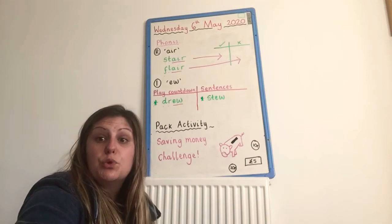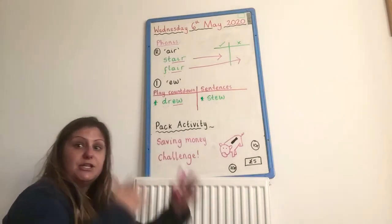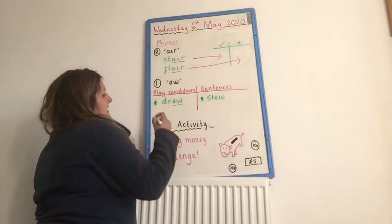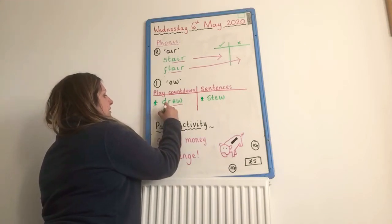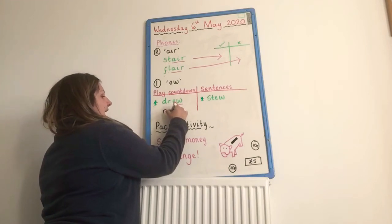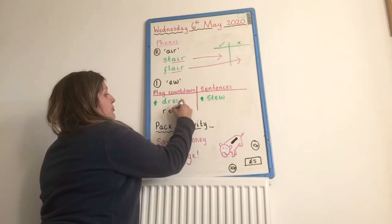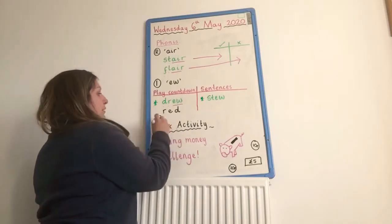Drew. Drew. Well done. I drew a picture. Now I'm going to unjumble those words and see what other words I can make. So if I started with the sound r, and then I put an eh there, what other sound could I put at the end to make a word? Well done. I could put the d at the end to make red.